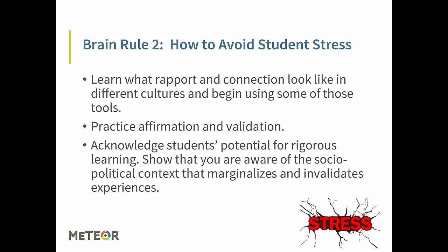Brain Rule 2. The brain uses the nervous system to sniff out implicit bias. Remember the brain's strong need for relatedness? Our need to be connected to a caring community and maintain a sense of identity is so critical to our survival that the brain has developed the ability to actually sniff out threats.